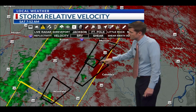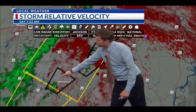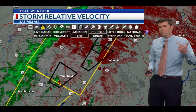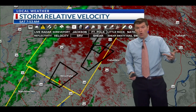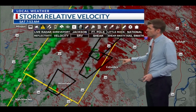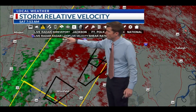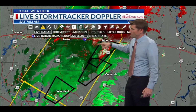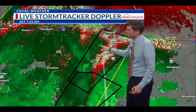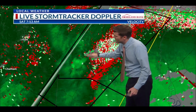Again, you can still see our areas of rotation. 1, 2, and then 3 to the southwest of Winfield. So Winfield, Monroe, West Monroe, all 3 pretty high population centers that all need to be in their shelters, in their safe places now, protecting yourself from potential flying debris. And again, we've been kind of barking at you for a while, so we just want to make sure that folks are where they're supposed to be as this possible tornado continues.